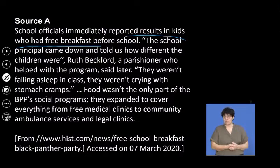The school principal came down and told us how different the children were. Ruth Beckford, a parishioner who had helped with the program, said later, they went falling asleep in class. So that would be another result. Okay, so that means they were more focused. So this was a positive thing. They went crying because they were no longer hungry, obviously, with stomach cramps.